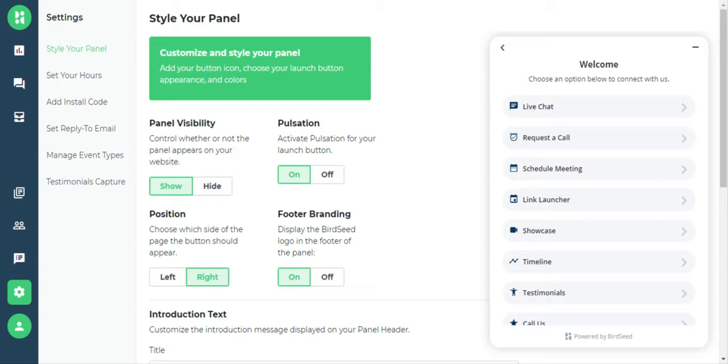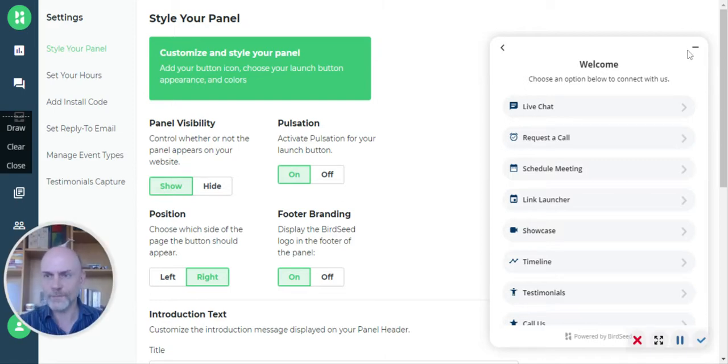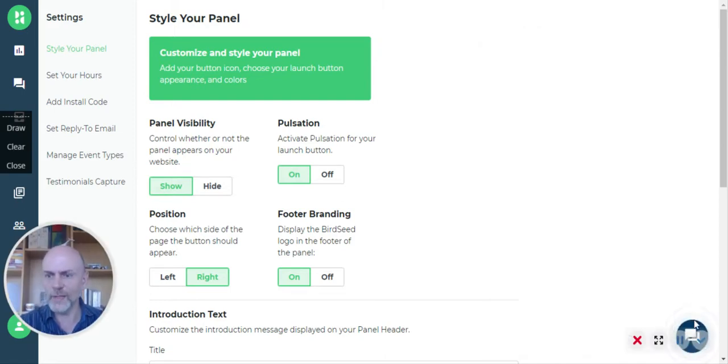So let's go ahead and take a look at how you get this all set up. So let me close that. So you get this little button down here. Sorry, unfortunately the little Dub thing there is hiding it a little bit.